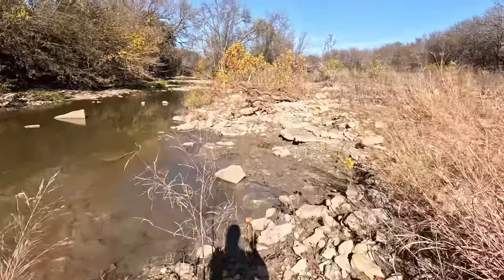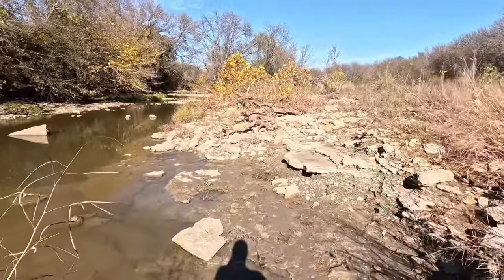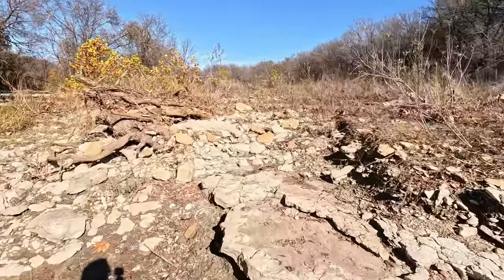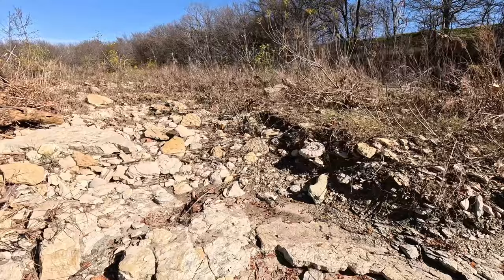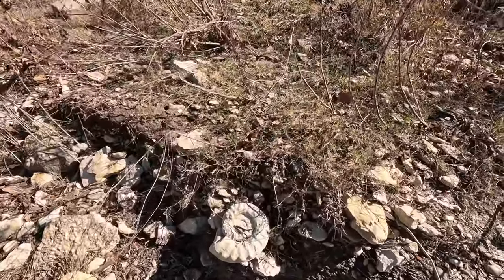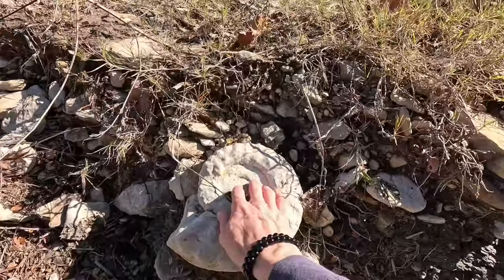I noticed a huge complete ammonite. This is it. Right there. This one here is so big.